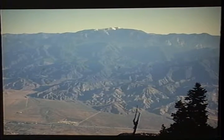I was going to say, you got to drop all the way down there and go all the way back up. Exactly. And then by the time I got down there, it was over 100 degrees down there, and man, we were cooking.